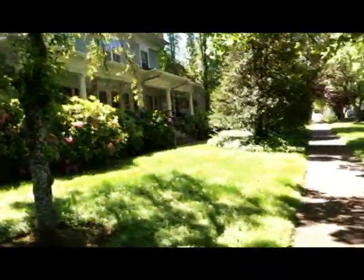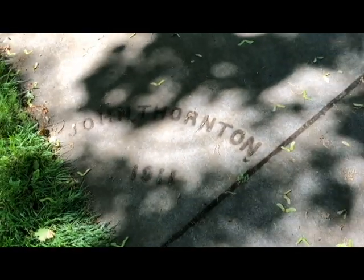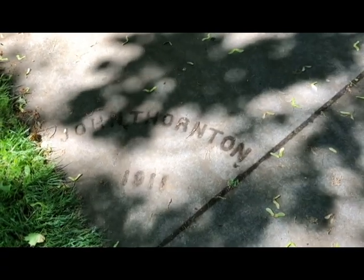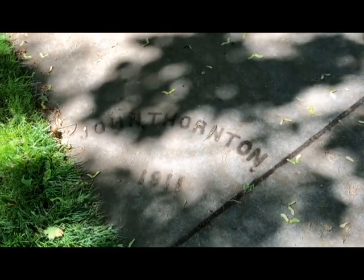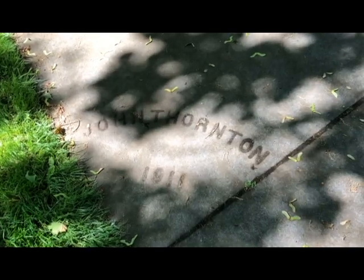Another feature in the area near the Kappa Sigma house, on the corner of 8th and Van Buren, this would be the southwest corner of 8th and Van Buren, is another concrete stamp by John Thornton in 1911. So sidewalks were an early feature of the area near downtown Corvallis in the early 20th century.